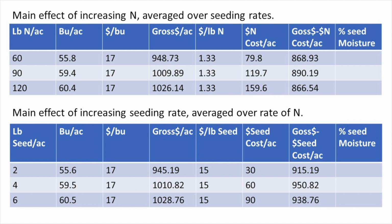But we seeded this trial on June 6, which is a little bit on the late side. We might be concerned about maturity and are wondering if we should be holding back on nitrogen or increasing seeding rate to hasten maturity. To get a sense of this difference in maturity, we took the seed moisture at harvest on September 22nd. Plots at that time were direct combined.